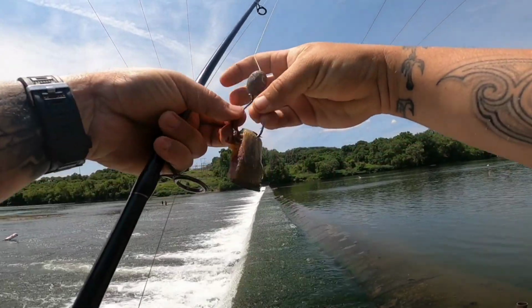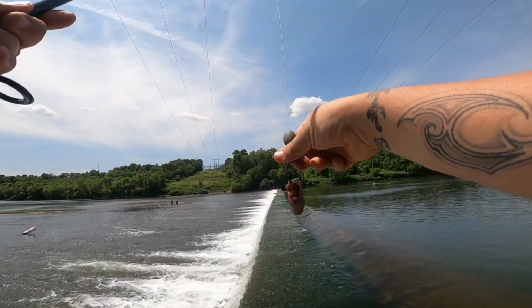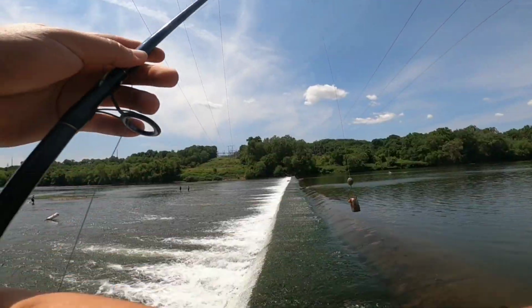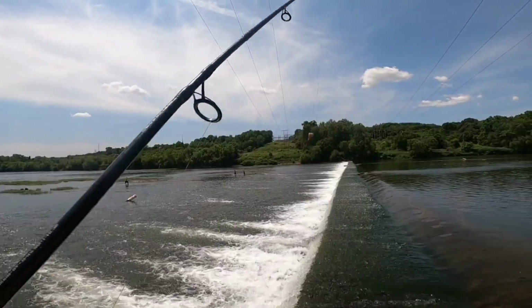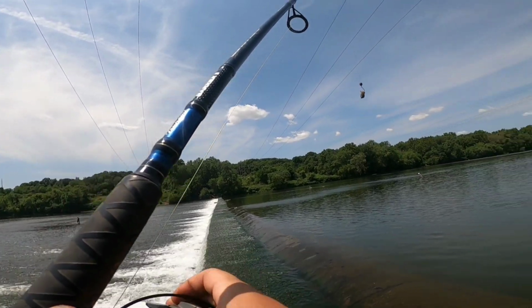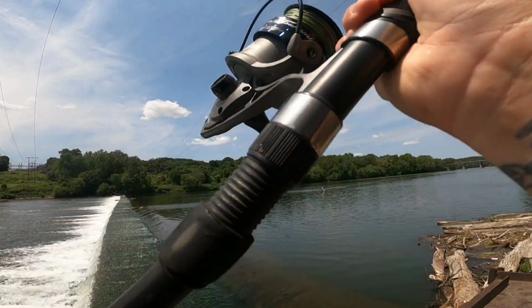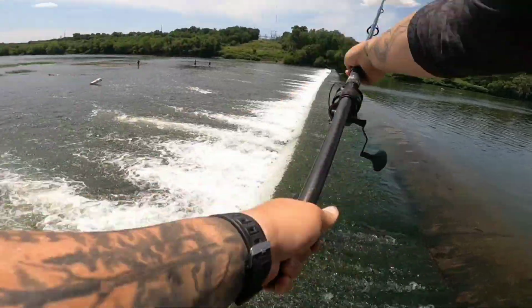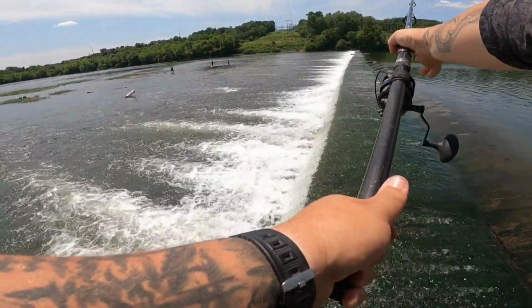Gotta get that scale off there. It's got the body section of that fish. 2 ounce weight right above the hook. Just want to get it out there, get some distance. Seems like there's a lot of structure out there, so we're gonna try to keep the weight and the hook in the same area. Punch rig works really good for that. And it gets it.